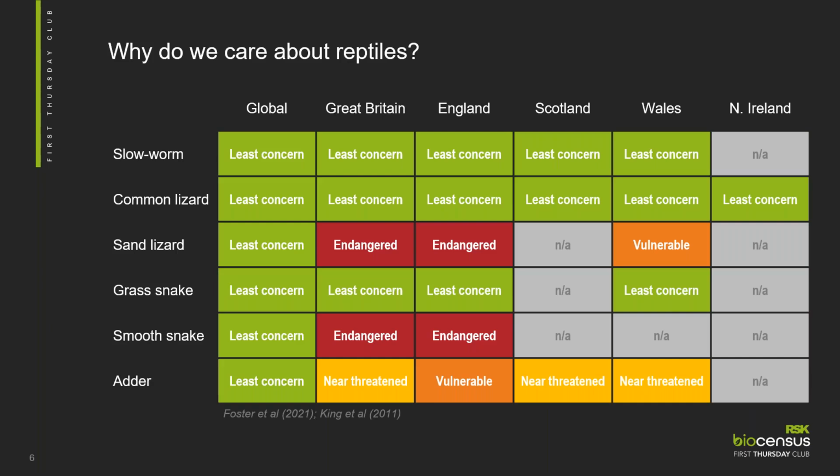I'm going to talk about legal protection in a moment, but what I would say is to spare a thought for adder on this table. We can see it's classed as vulnerable in England, which makes it more threatened than the great crested newt, which is of least concern across the whole of Great Britain. But adders receive far less legal protection. It's suggested to be at risk of extinction within 30 years in England, and adder populations in many counties are on the brink of extinction. So we need to give them some consideration to how we can best protect their populations wherever we can.